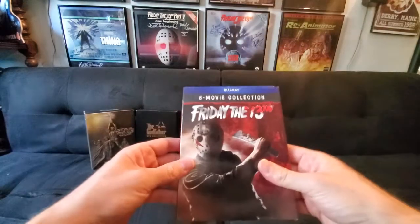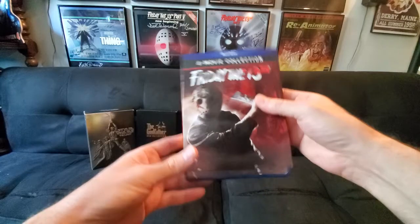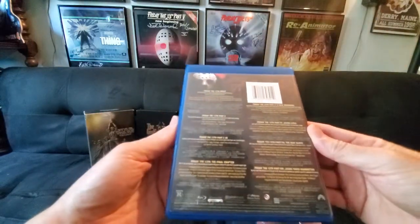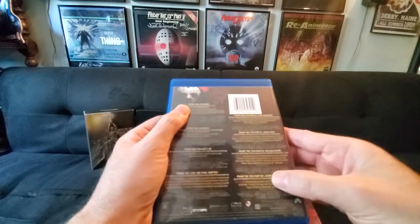And this is the collection I do have. It's the 8-movie Paramount collection set. And this one, like I said, has the Paramount movies. So it's the first Friday the 13th uncut through Jason Takes Manhattan.